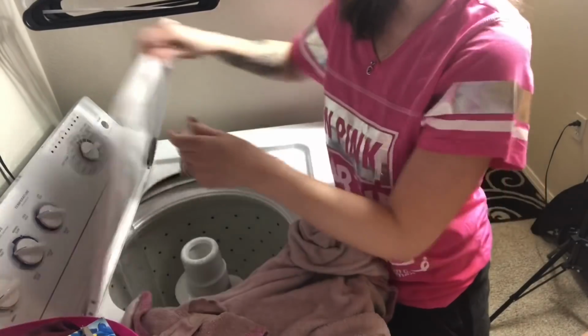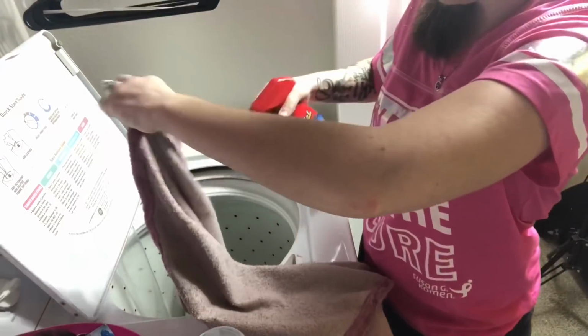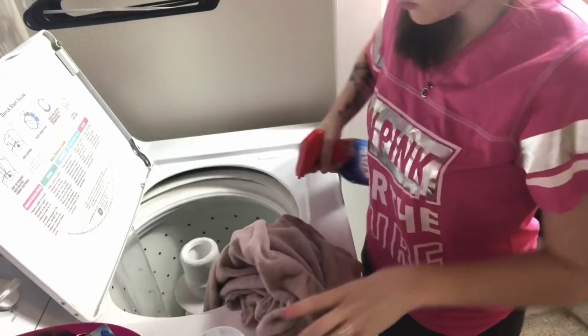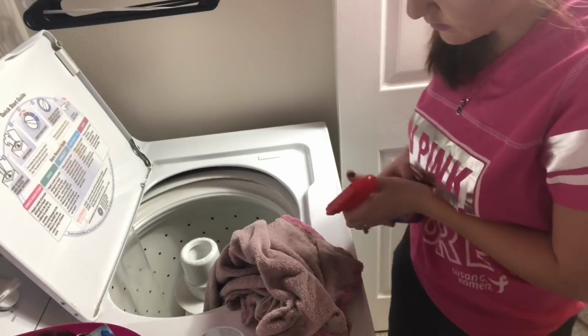My daughter's blanket is in dire need of being cleaned. She drags this thing everywhere. And yeah, I finally convinced her to let me wash it.